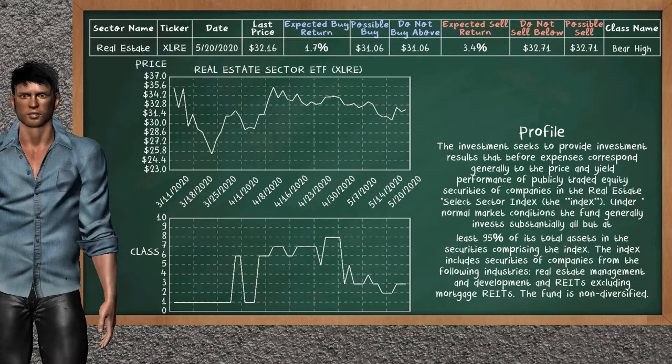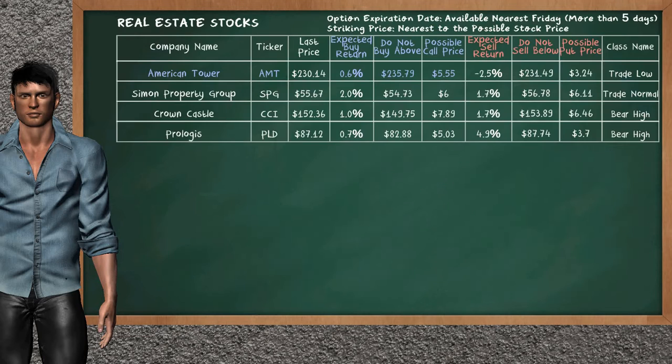Real estate sector ETF belongs to the bear high class. Today, our analysis does not list it as an opportunity to buy or sell. Let's look at the stocks table of real estate sector.